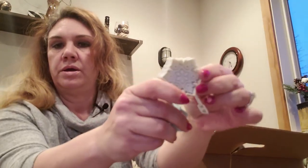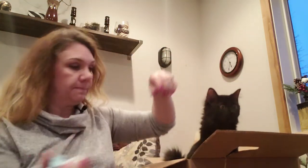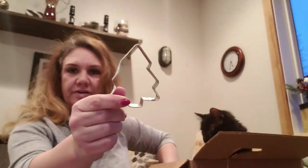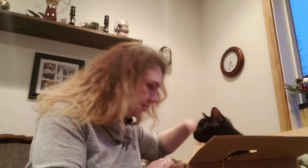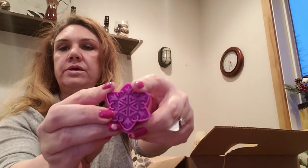And here's another one with the same idea. It is a different design though. I like those. Those are really neat. Can you see this? We have a Christmas tree cookie cutter and another snowflake. Zoe. Oh, there's something else back here. Oh, here's another press cutter. And she's tipping things again.